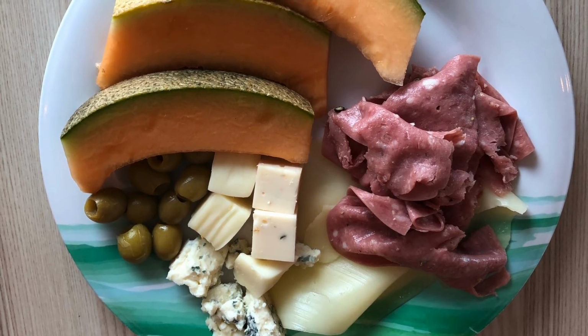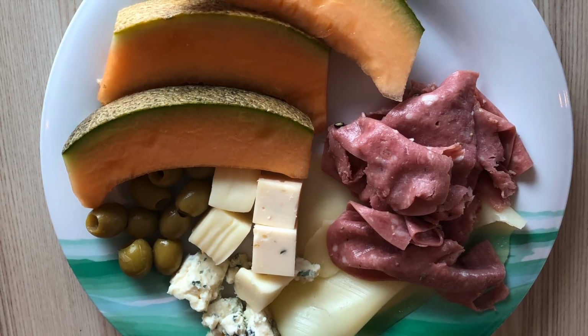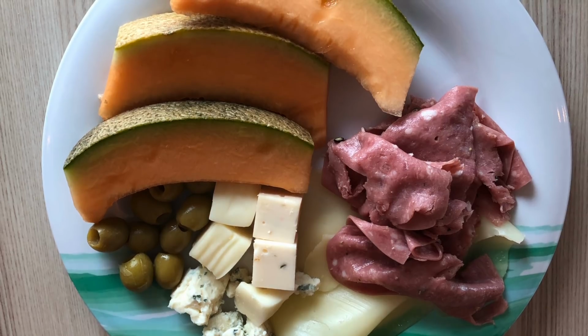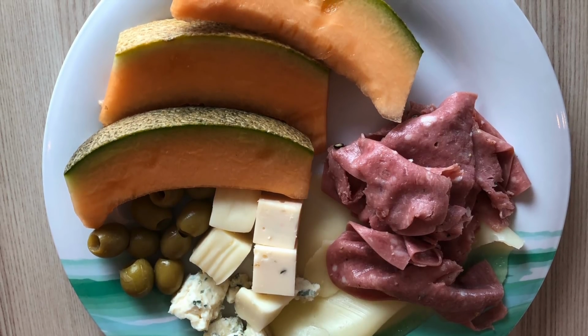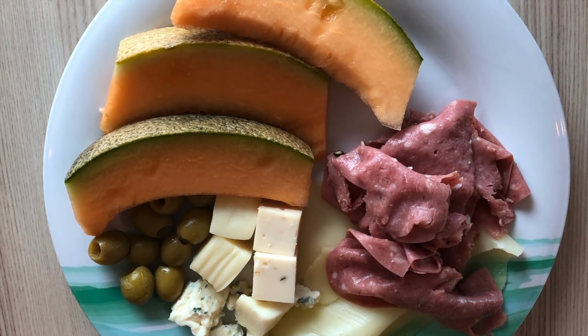There's a little baby Swiss hanging out. I'm not sure what kind of meat that was. It was like a fatty, like copacocha or something. I don't know what kind of meat it was, but the cantaloupe was right and ripe. Always a good sign when the fruit is ripe.